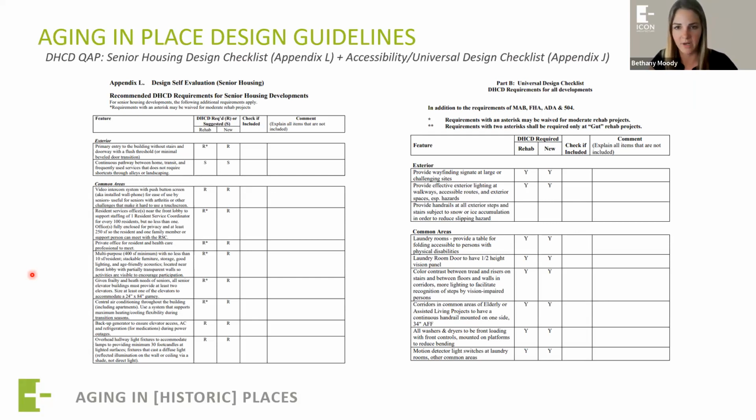So not all, but a majority of our adaptive reuse schools turned senior housing are also pursuing affordable housing tax credits. Regardless of whether or not they are pursuing that, the QAP checklist provides an excellent framework for addressing senior housing needs and universal design guidelines. For those not familiar, DHCD, the Department of Housing and Community Development, their QAP has Appendix L, the senior housing eval, and then there's Appendix J, this is the section Part B on universal design.